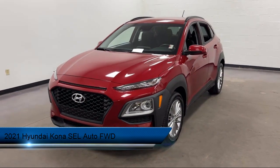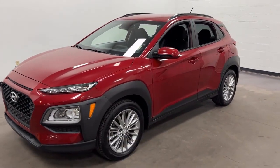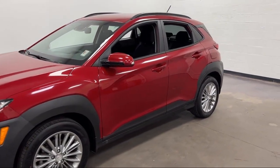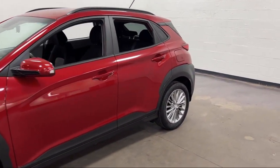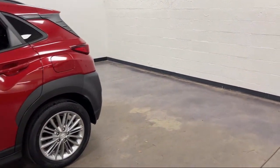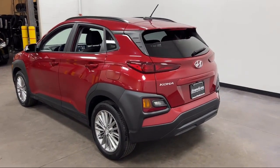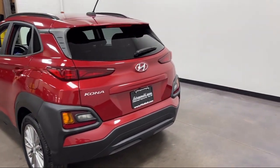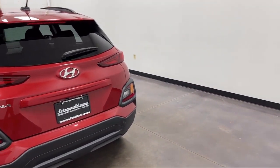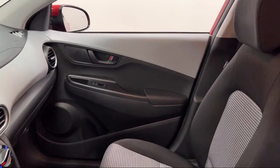It comes equipped with driver attention alert system, push button start, emergency rear locking retractors, privacy glass, center front console with armrest and storage, ventilated disc front brakes, rear view camera system, steering wheel mounted voice control, 6-speaker audio system, Android Auto, and has less than 35,000 miles on the odometer.